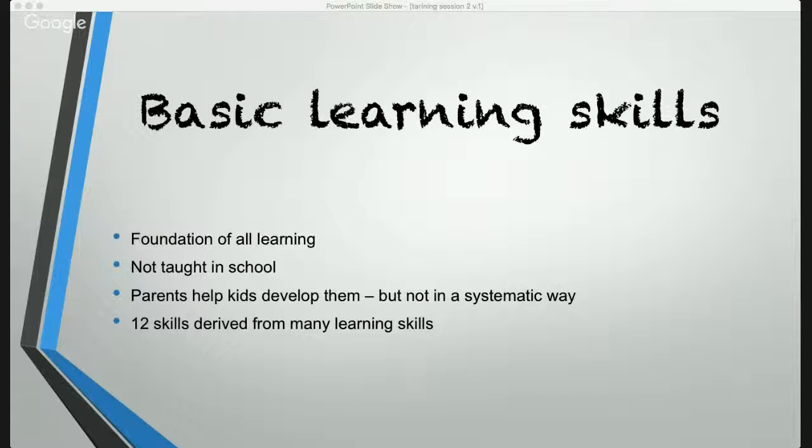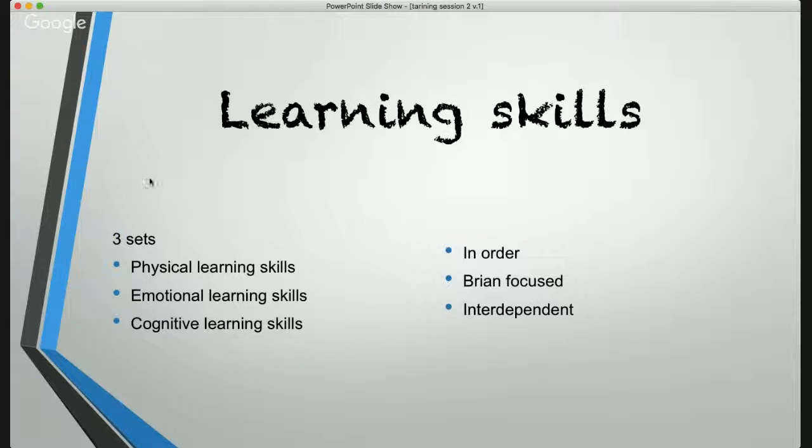There are 12 skills. I have isolated 12 specific skills, and these are derived from a vast range of learning skills which I have come across in my teaching career. These are the learning skills that you're going to need to know about. There are 3 sets of learning skills: physical learning skills, emotional learning skills, and cognitive learning skills. There are 4 specific skills in each set.